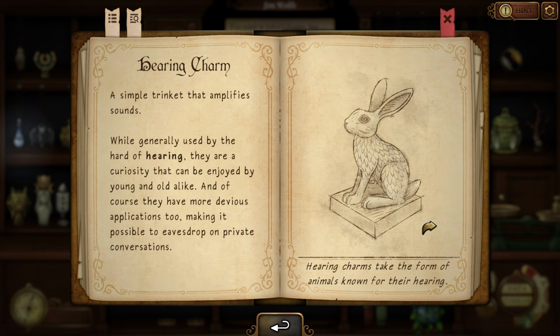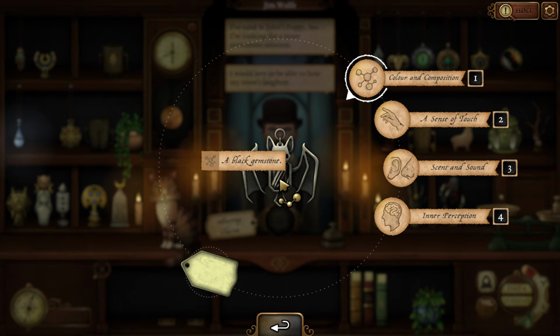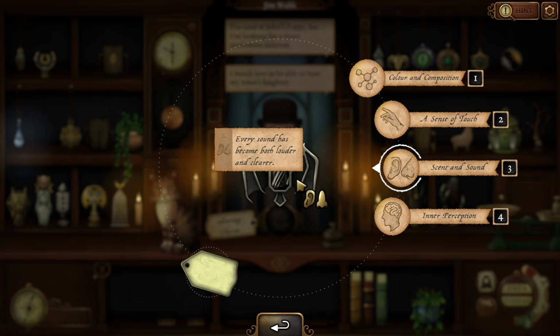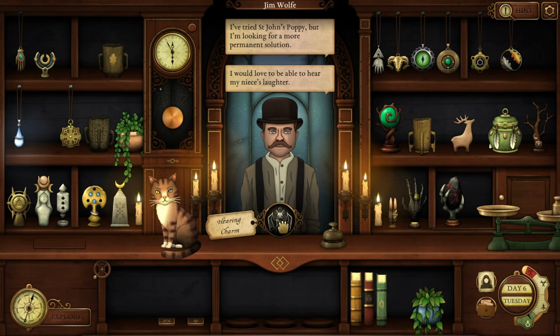Ooh, like the bat? Bats are known for their hearing. Deer and elk are not. Rams, not necessarily. I mean, we already looked at this. That is the gemstone that's not related to hearing. It's made of iron. Oh, scent and sound. There we go. Every sound has become both louder and clearer. This is it. Here you go.